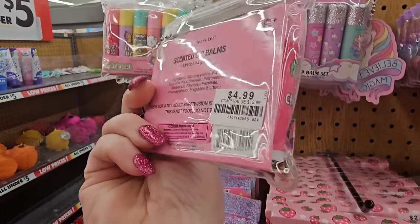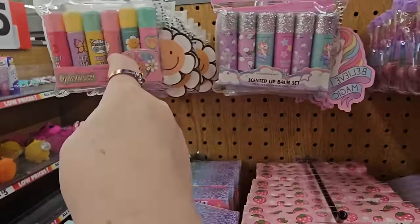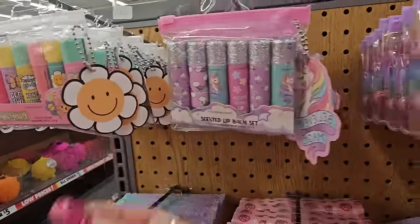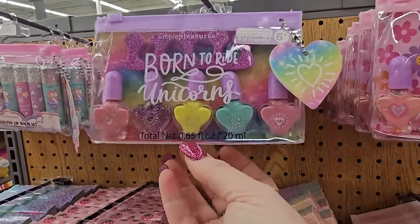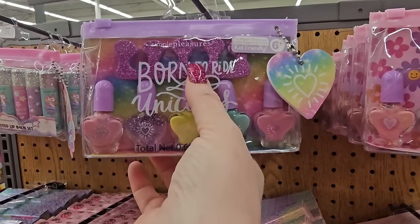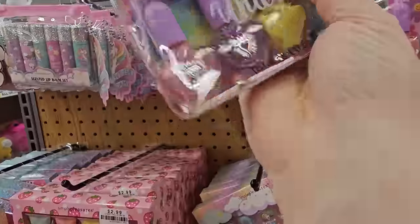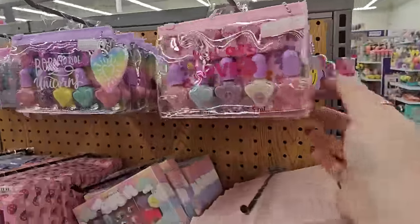You get six. Glittery, $4.99. Say different things. Here's the same thing, but this one is unicorns more than the smiley face. Over here you get a heart on it. This is Simple Pleasures, and it says kid-friendly, no harsh chemicals, six and up. You get nail polish, with some with glitter, some not, and it looks like for your toesies, $3.99, set of five mini polishes. And they've got a couple of different colors for those.